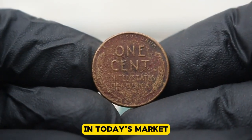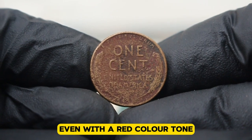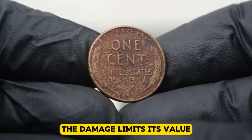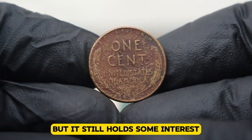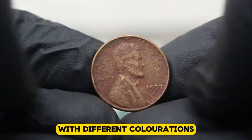In today's market, a 1957 D wheat penny in damaged condition, even with a red color tone, is typically worth $78,000. The damage limits its value, so it's not a high-value coin, but it still holds some interest for people collecting Lincoln wheat pennies with different colorations.